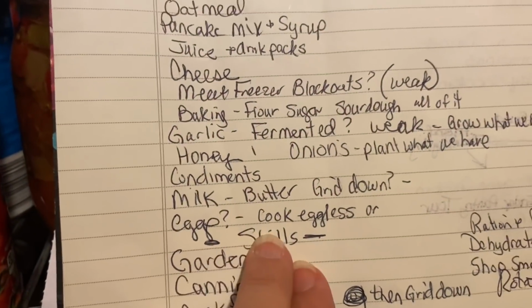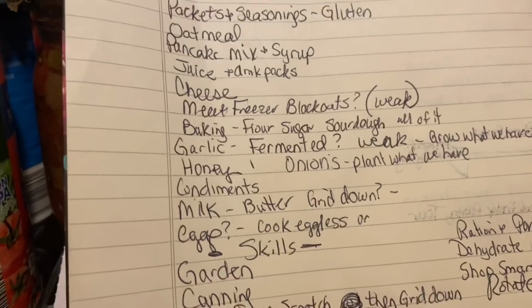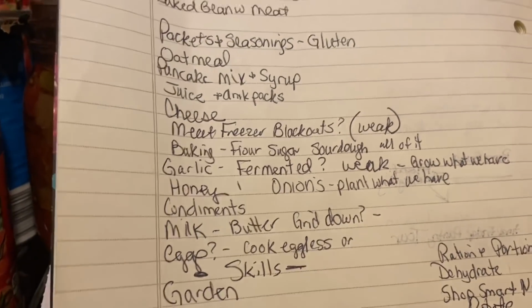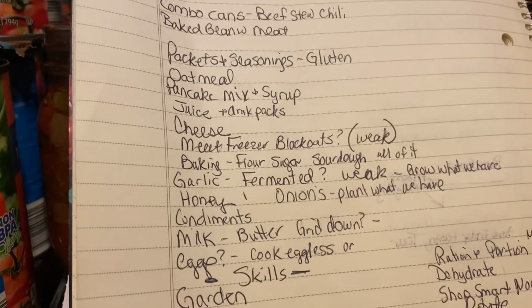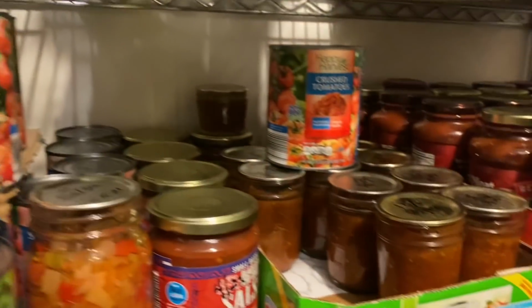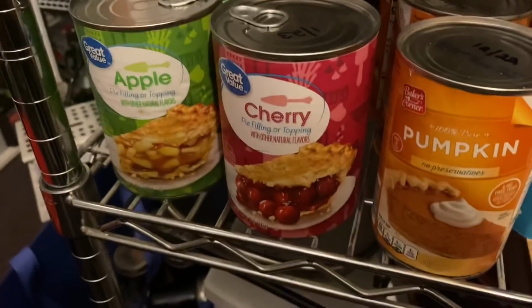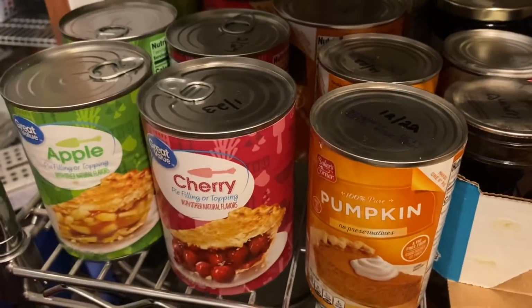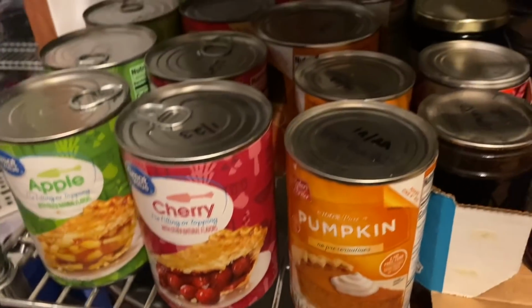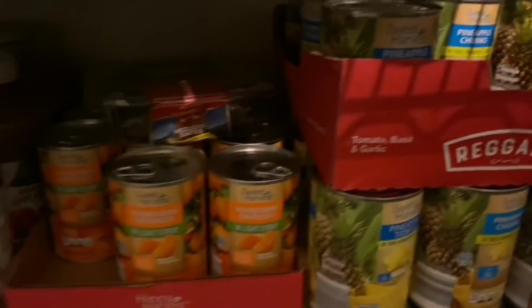Eggs. We have hens. So, I mean, I can cook eggless or, you know, we'll just go without them. There's ways around cooking without eggs. And I've got tomatoes and pasta sauce and salsa and all the things. I've got some canned pie fillings and some pumpkin. I really want to get some more pumpkin. I like pumpkin. It's super good for dogs too. And then this is my fruit section, applesauce and oranges and pineapple.